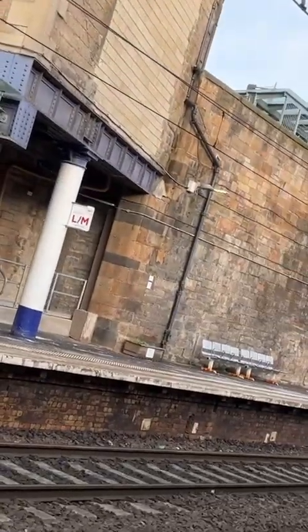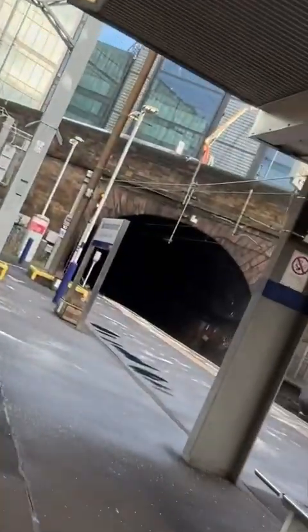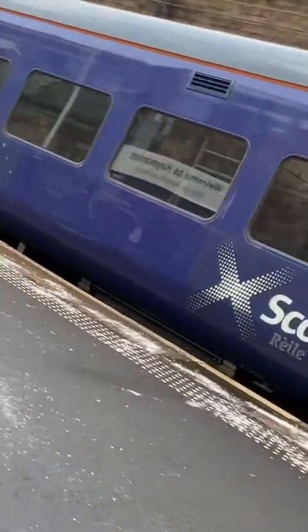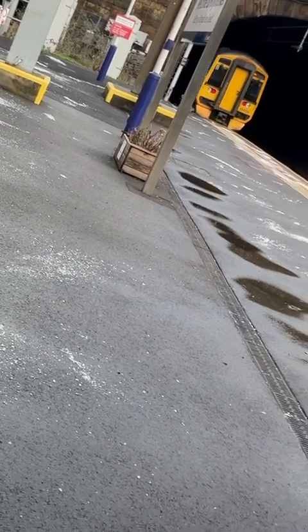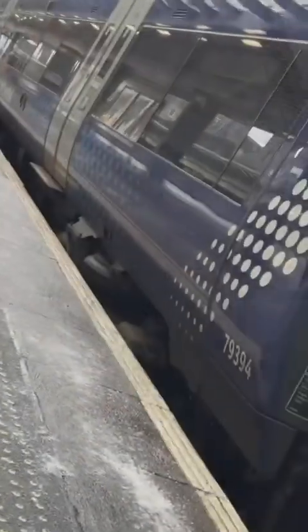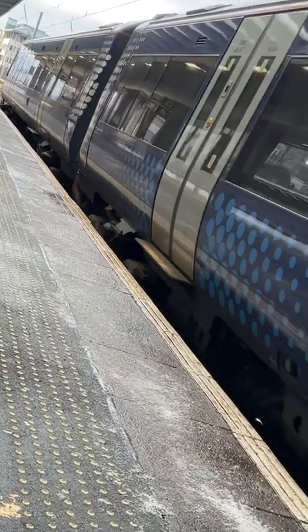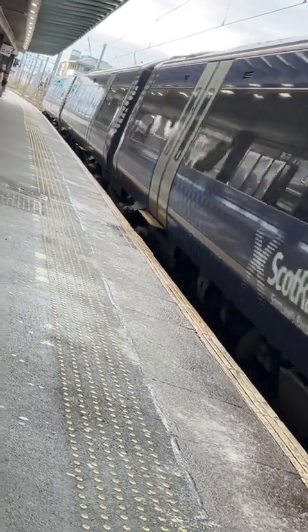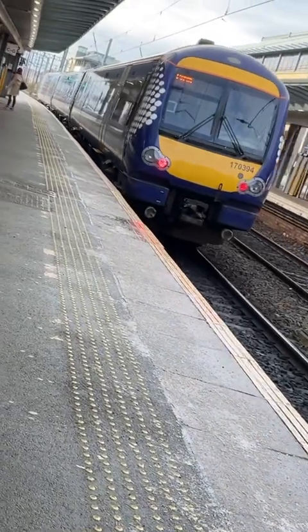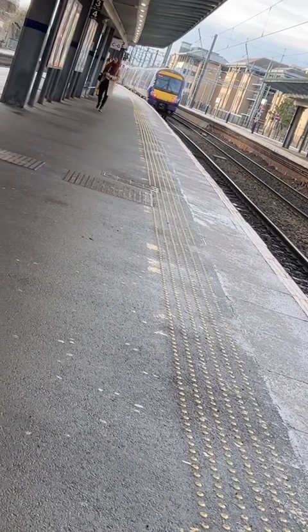It's departing now, it's the 158 to Edinburgh. There you go. That's 158-72, the 12:34 ScotRail service to Edinburgh. And now it's 172394. That's on the 12:39 ScotRail service from Edinburgh Waverley to Perth.